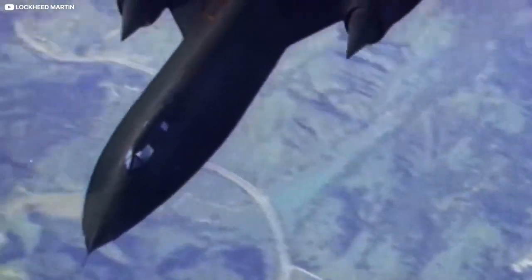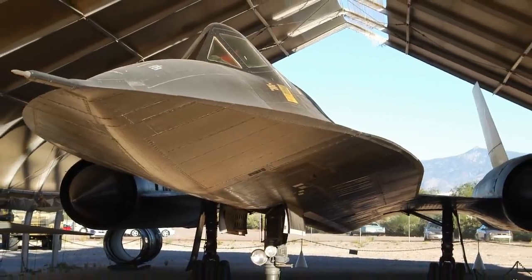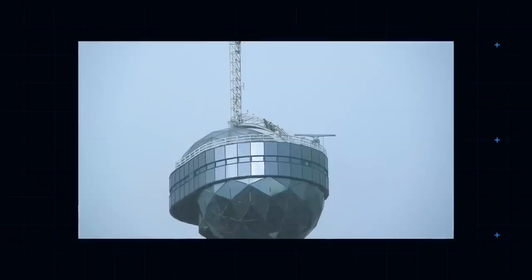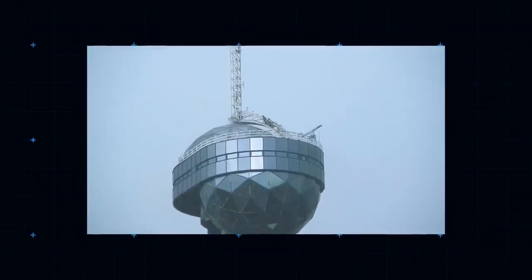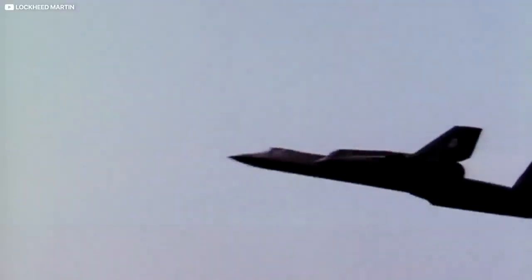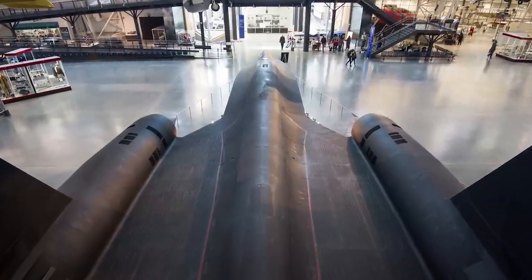The SR-71, introduced in the mid-1960s, was based on the formations that its predecessor left, the A-12. The A-12 was one of the first aircraft designed with its radar cross-section in mind, but more on that later. The SR-71 was longer and heavier than the A-12, capable of longer distances thanks to a larger fuel tank. It was also designed to accommodate a pair of tandem cockpits.